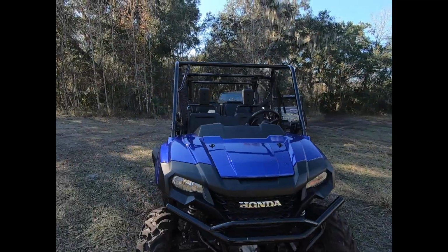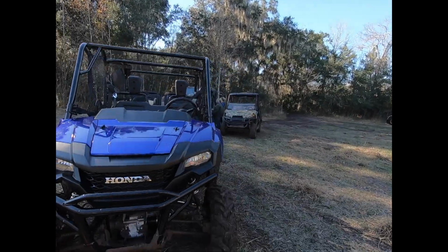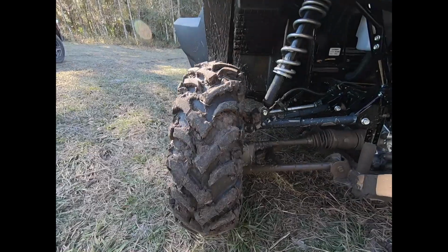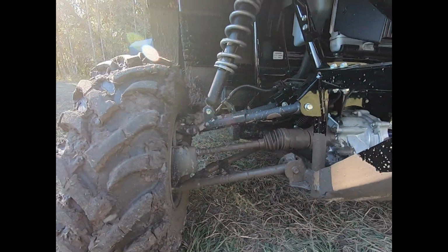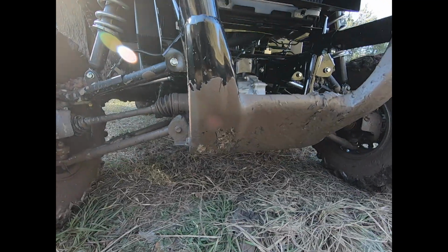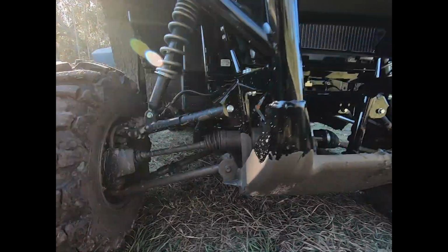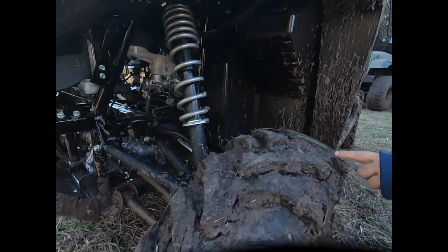Went through a pretty gnarly trail here at the Jeep Ranch, and Pioneer 704 did really well. The deluxe model with these factory tires working really good. We hit some pretty deep mud. As you can see, we put it up to the skid plate, did a little bottoming out with the stock ride height on a rock.